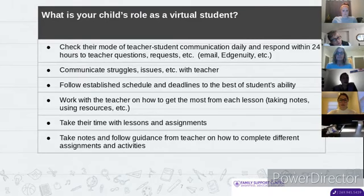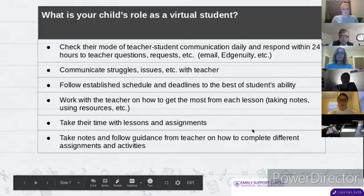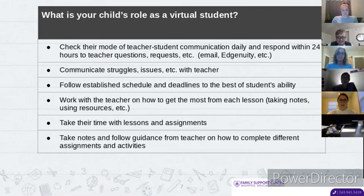So a lot of this information is going to be the same. So the learning coach or the parent or whoever is helping the student with their schoolwork daily. So making sure that, oh, excuse me, this is the child's role. Got ahead of myself. So Kim had talked about that two-way communication piece, and that's super important. That's high in the priority list for kids every day. They're logging in and they're checking their Gmail, or if you're using the email through Edgenuity, whatever that mode of communication is that the teacher has established as an expectation at the beginning of the year, that the student is checking that and then responding when a teacher or another staff member reaches out to them.